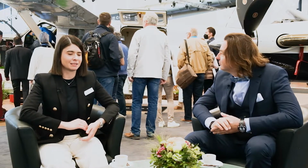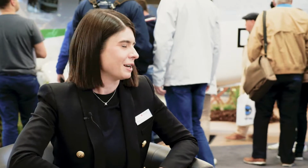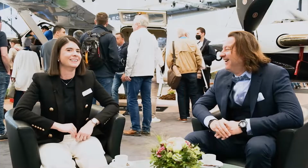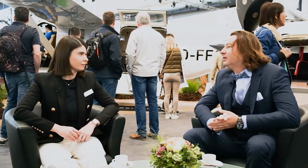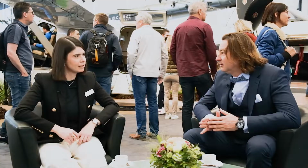I would say pilots are sometimes the better salespeople because they push the owner to eventually buy this plane. They're like, come on, I want this aircraft. So pilots are very helpful to sell a plane, actually. You don't really need to order and wait for special training simulators. So the pilots are in the market.